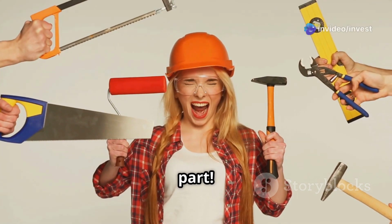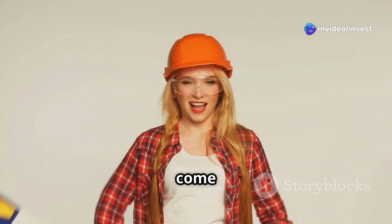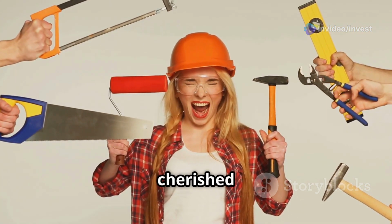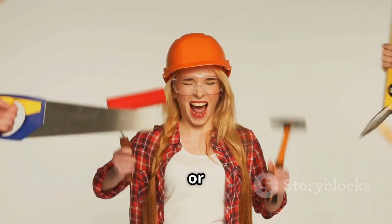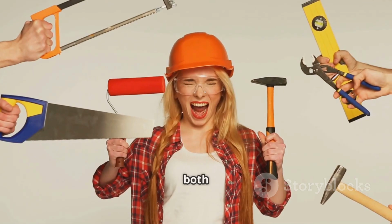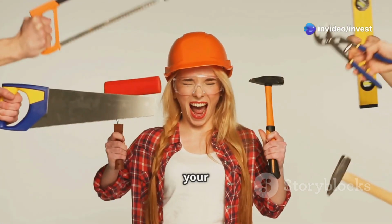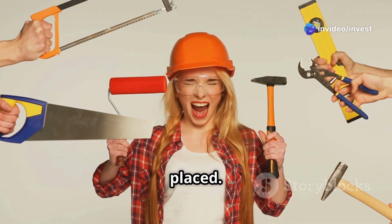Now comes the fun part. This is where your creativity and precision come together to create a beautiful display in your home. Whether you're hanging a cherished family photo, a piece of art, or a decorative mirror, the process is both exciting and rewarding. Let's dive into the steps to ensure your picture is perfectly placed.